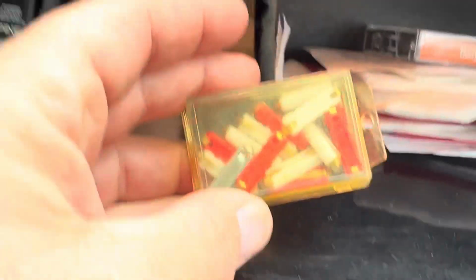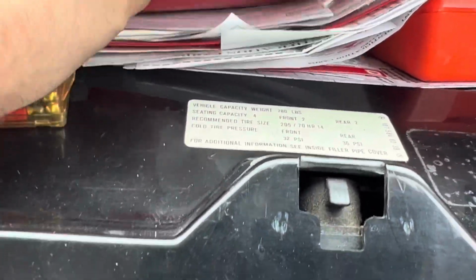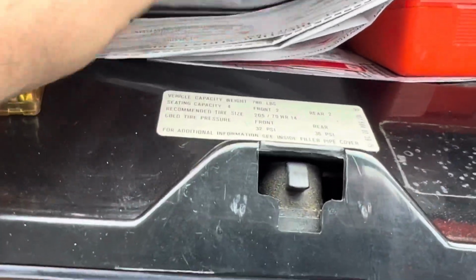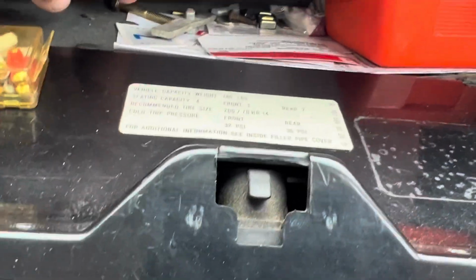Okay, look here. We got spare fuses. You have to have fuses for these cars. Old school. Spare fuses, yes. Napkins, more insurance, registration. Hey, look here. What's the orange thing? I don't know. I'm getting there. What else we got? I don't know. Just various little hardware of some sort.